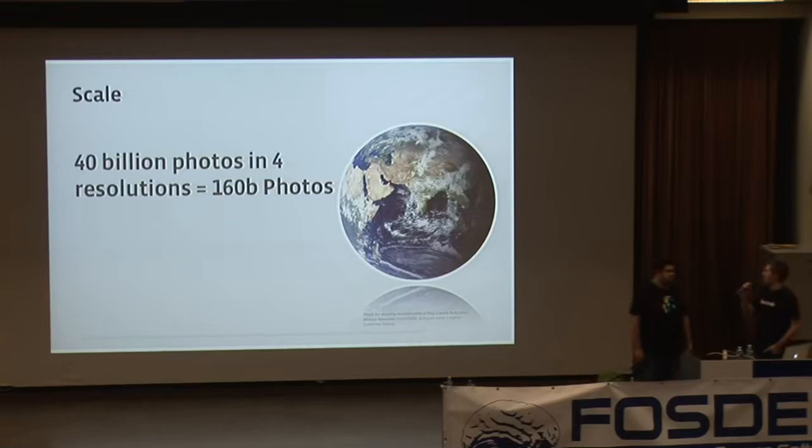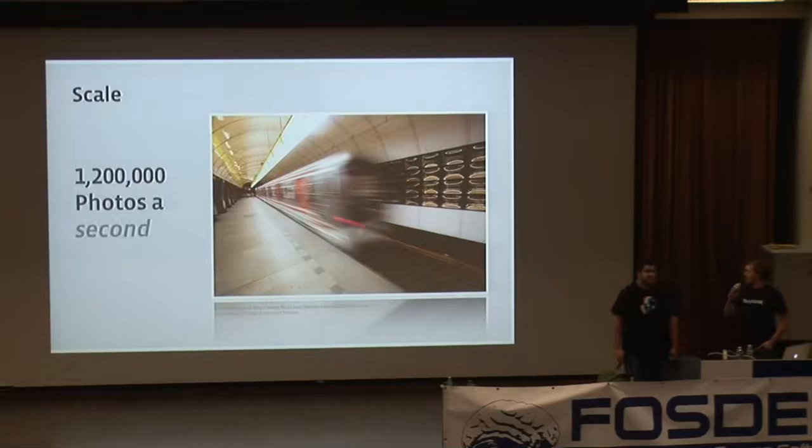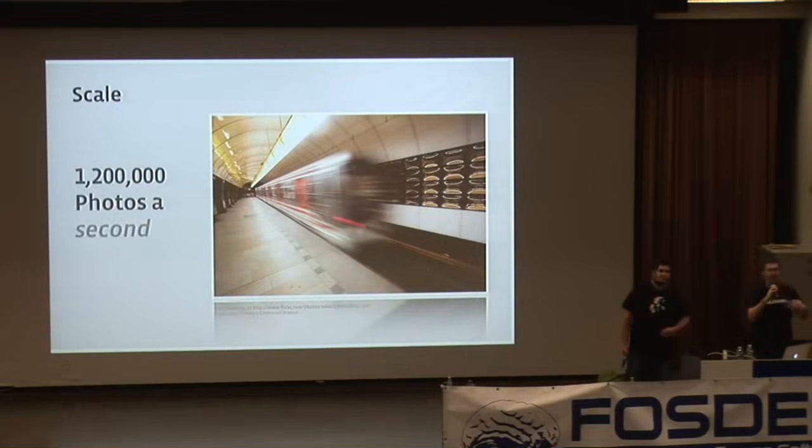And we serve that. That's 1.2 million photos a second that are served. So that's how many photos we're serving every second as people browse around the site. Because you've seen the Facebook homepage, it's pretty photo intensive.